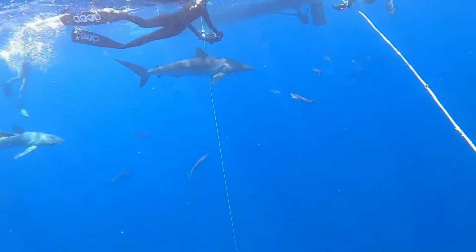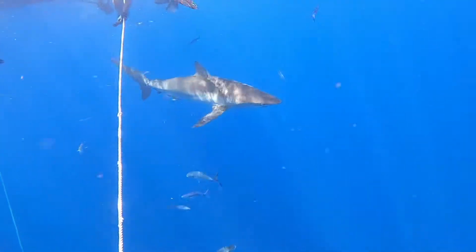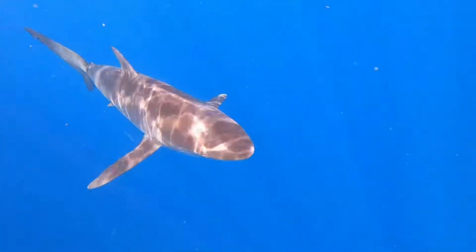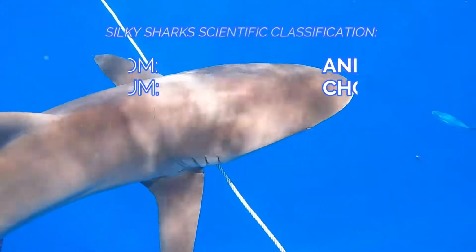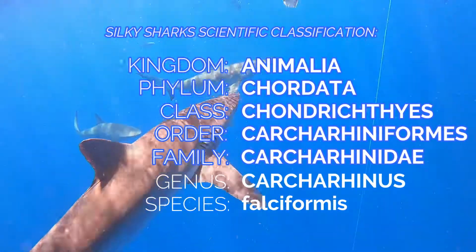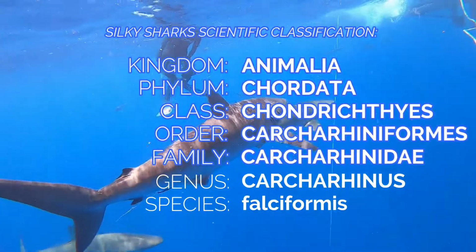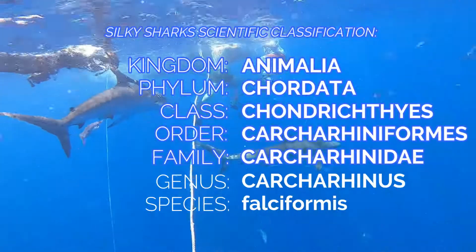The silky shark is a species of requiem shark known for its sleek, silky smooth appearance. This species is also readily identifiable by its golden brown to gray to bronze coloration, its torpedo or spindle-like shaped body, a short rounded dorsal fin situated behind elongate slender pectoral fins, and a rounded snout. Here's a rundown on their classification.